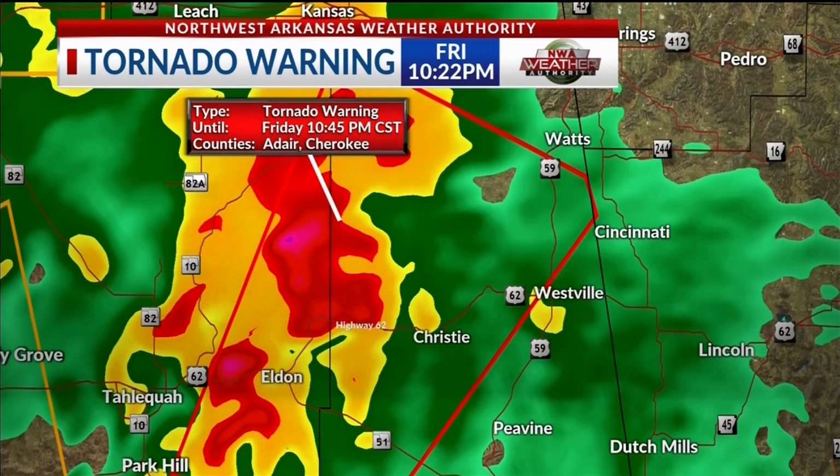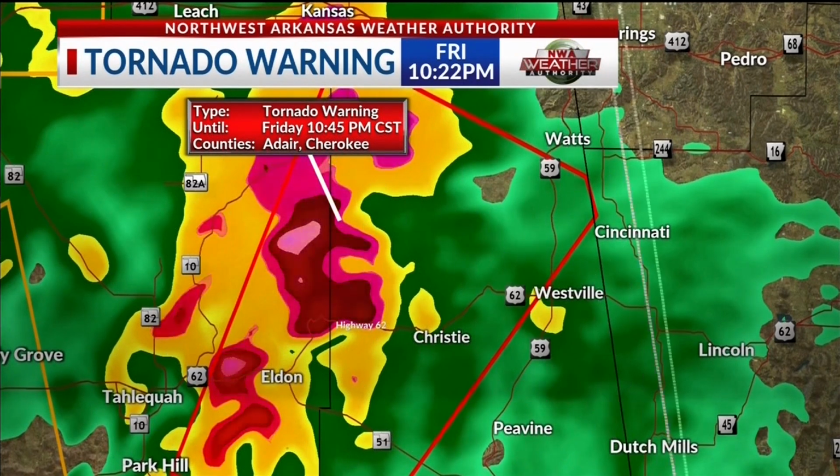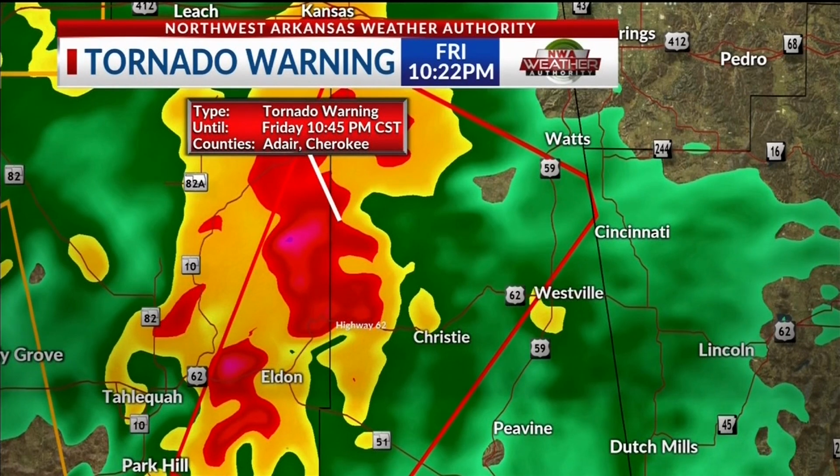It's actually already crossed through Proctor. Proctor took a direct hit from this tornado. There's going to be considerable damage in the Proctor area. Looks like the storm is even increasing in size even more.